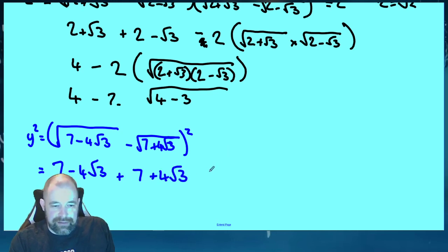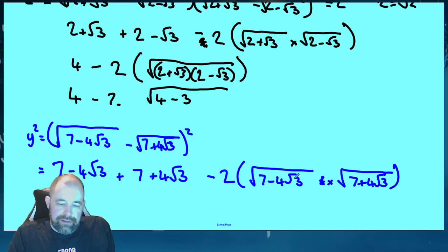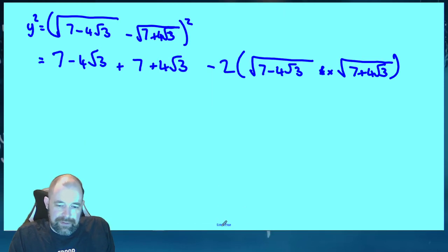And then you're going to get, I'm going to take the negative out again, so subtract 2 lots of root 7 minus 4 root 3 times root 7 plus 4 root 3. Whew. I prefer your way, AJ. It was just messing with my head a bit.